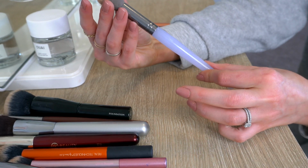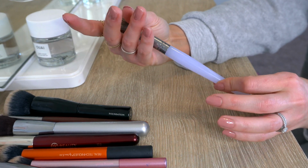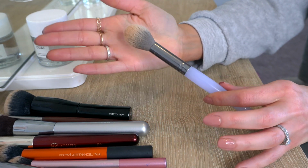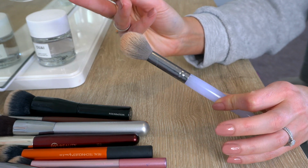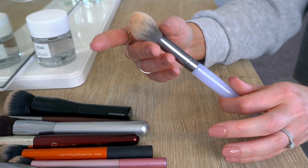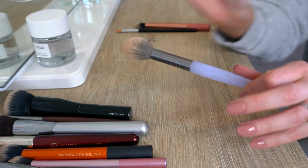This is from BH Cosmetics. I don't know what this is. This came in a set. It doesn't have a name on it, but I use this for setting my concealer under my eyes. It's a really good size for that, and I always struggle to find a good brush for under the eyes, but I really like this one.